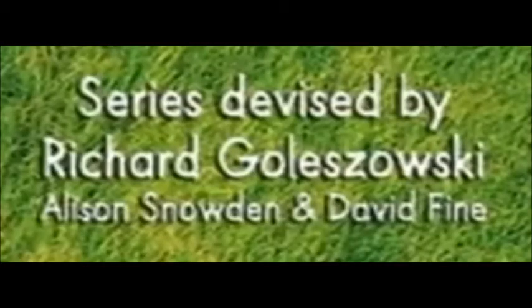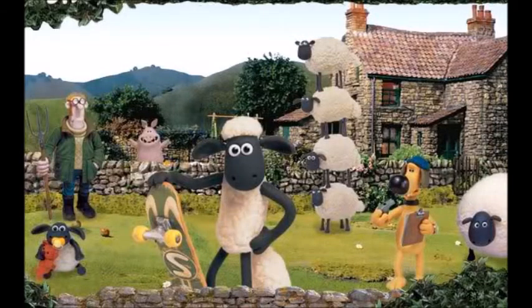One of the reasons was because it was thought that it was too expensive to do lip syncing, and also he wanted to do silent comedy and slapstick comedy too. Soon, Richard Starzak, alongside Alison Snowden and David Fine, soon started to develop the other characters and the world that Shaun would live in.